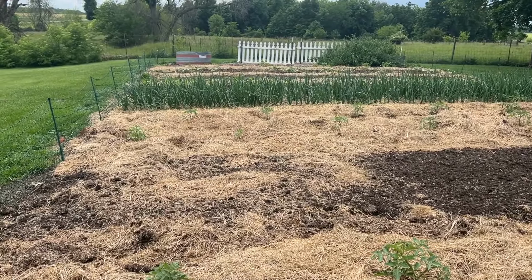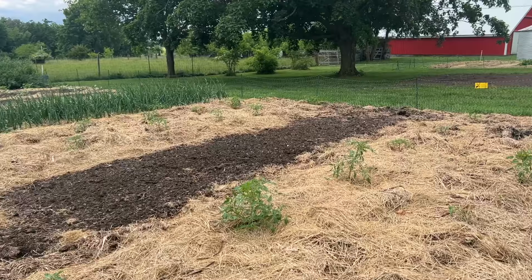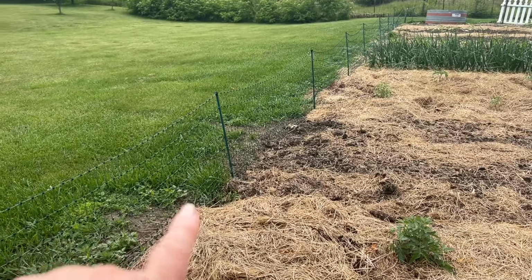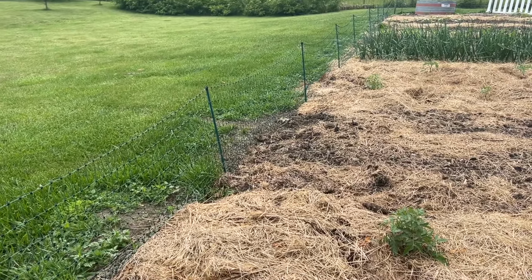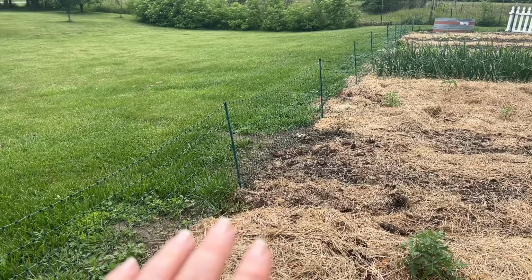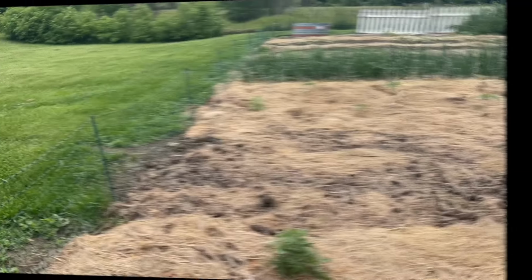about 10 of our plants, or maybe even more than that, get eaten by rabbits right off the bat after we planted them. We did get some new fencing, and we had been using just the old sheep fencing, and the holes in it are too big. The rabbits can get right through it. But this has the smaller openings, and it is made for a garden. And I'll put a video right here showing you more and how we put it in.